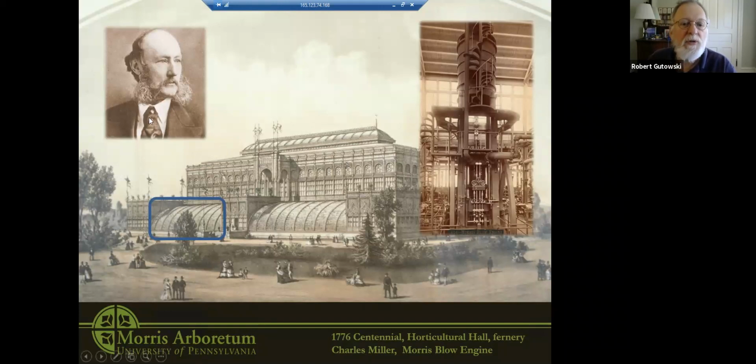I love his mutton chops. He was a Scotsman trained at Kew. He had the Miller and Yates Nursery in Mount Airy.